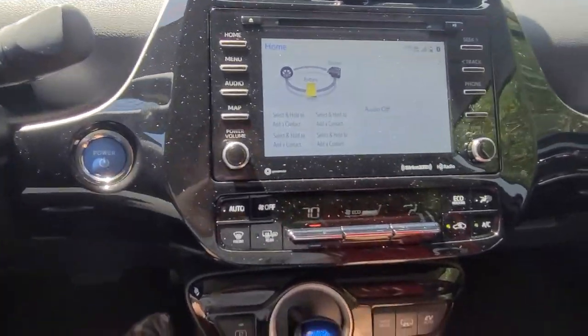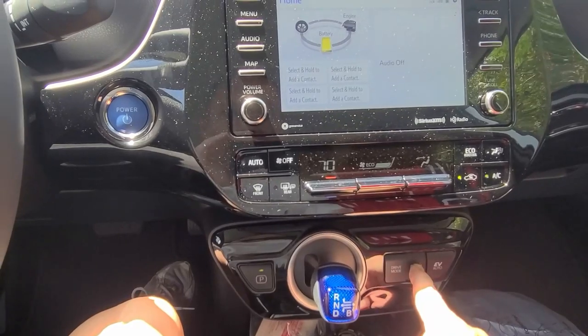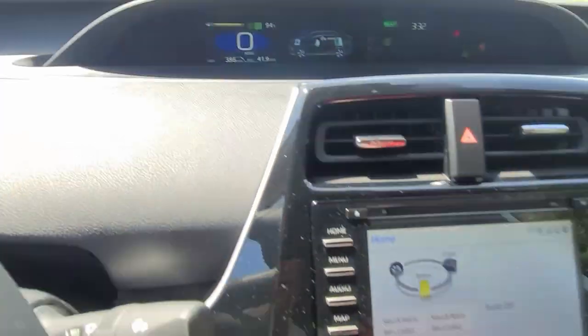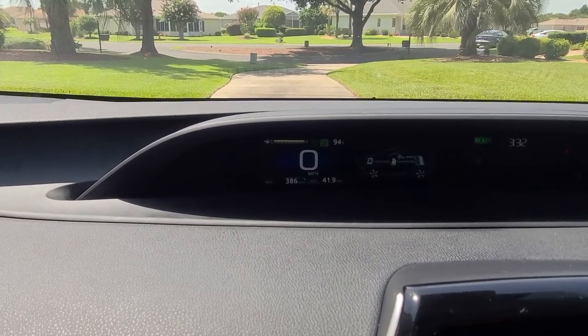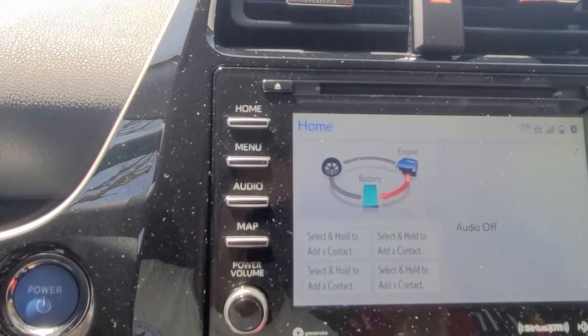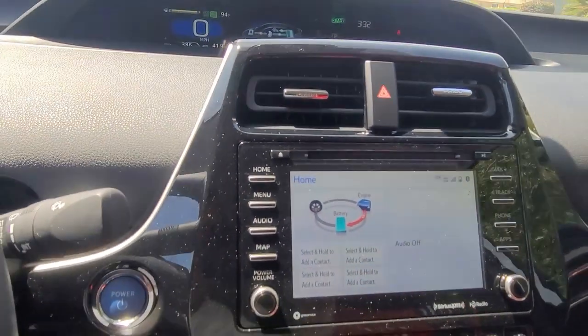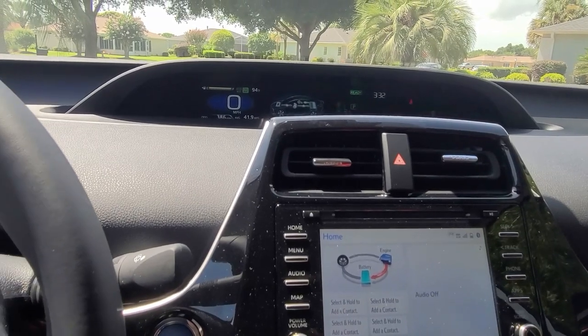So all you do is press this center button, and watch this. You're going to hear the engine come on. There it is, charge mode, boom, and the gasoline engine just came on. Now you can see that the engine is charging that battery, and that's called charge mode, okay? So they call it charge mode.